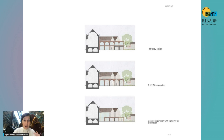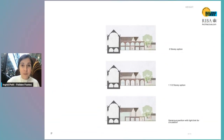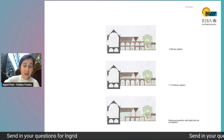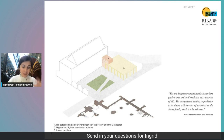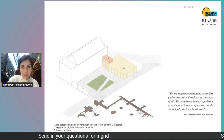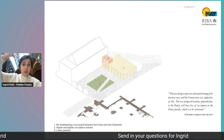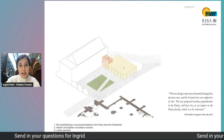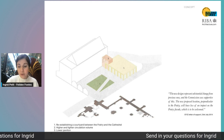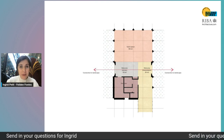We then started looking at the heights of the building. The precinct is all a scheduled site with several grade 1 listed buildings behind our site, the deanery and the prior's towers, so the heights of the buildings were really important. That helped us settle into a concept formed by, one, this landscaped area, two, this larger, taller volume, which creates a new circulation space between the new build and the existing, and three, this low-lying single-story pavilion.